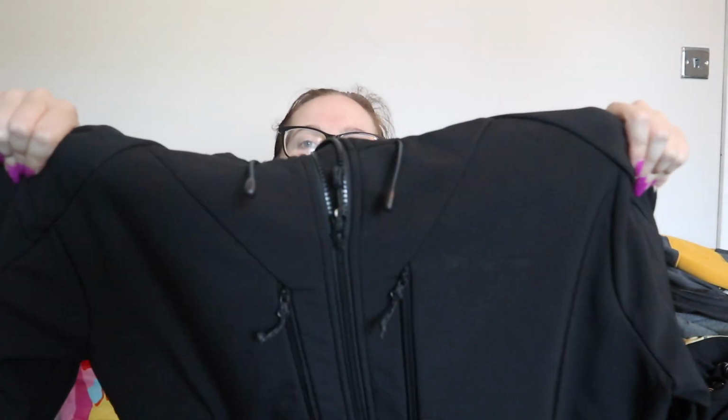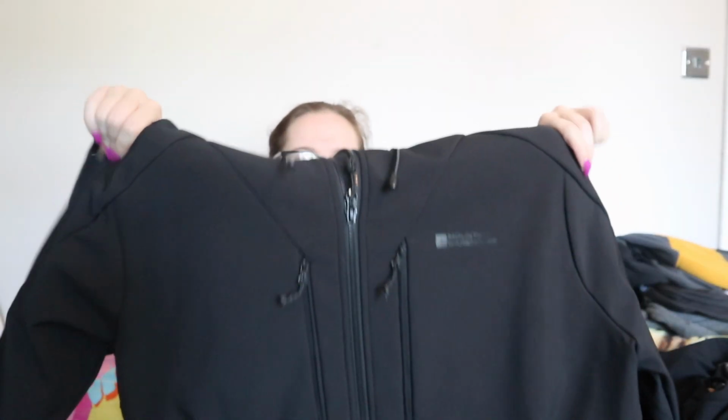And then we got matching jackets. These were 90 down to 40. And what was it you call these, darling? These are like a proper waterproof coat. Yes. Mountain Warehouse. It's got the zips and pockets and all the bits. So we got matching ones of them.